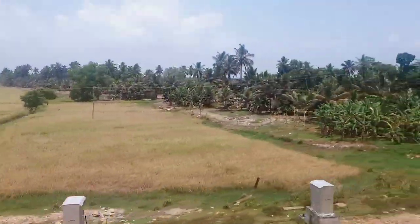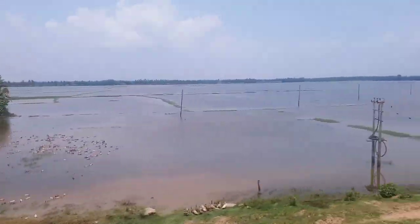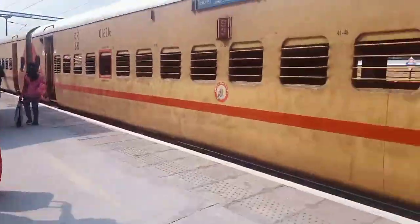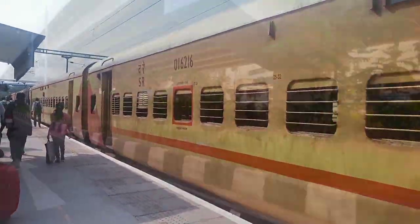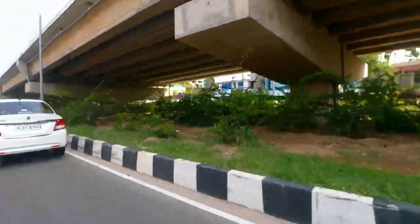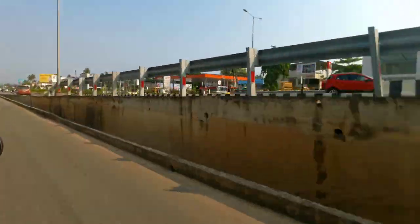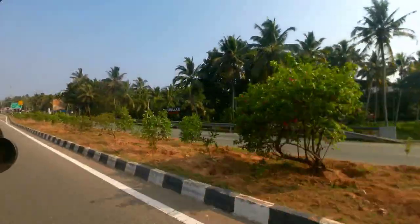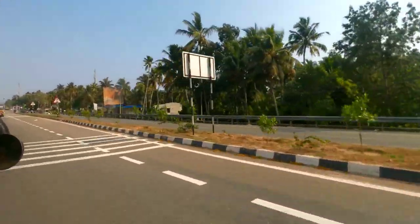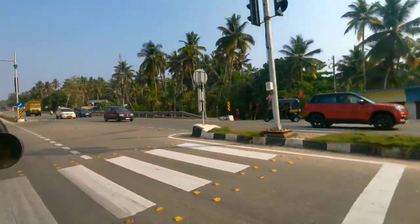The views are just amazing on the way to Trivandrum. And we reached Kovalam. Trivandrum is just 5 to 6 kilometers away from Kovalam. After getting down at the station, we booked a cab and now we are moving towards the beautiful resort I was talking about. Trivandrum is the capital of Kerala and is also known as Thiruvananthapuram. Feeling refreshed after a train journey and loved how the roads and everything were so well maintained.